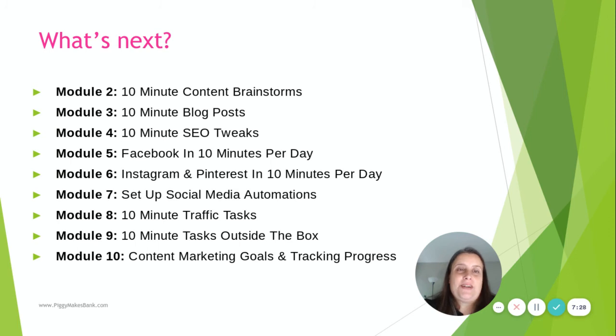Here's a quick rundown of the remaining modules. This time we've chosen to break it into 10 modules. So next we're going to talk about 10-minute content brainstorms. Module 3 will be about 10-minute blog posts. Yes, you can write and publish a blog post in 10 minutes or less, or at the very least, break it into 10-minute chunks. 10-minute SEO tweaks, and there is absolutely no reason to put SEO, search engine optimization, on the back burner because you can do it quickly and efficiently and in a little bit at a time.